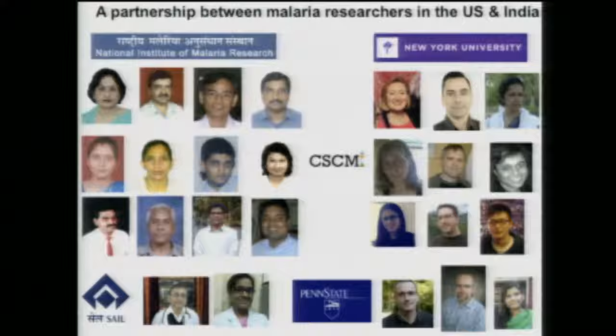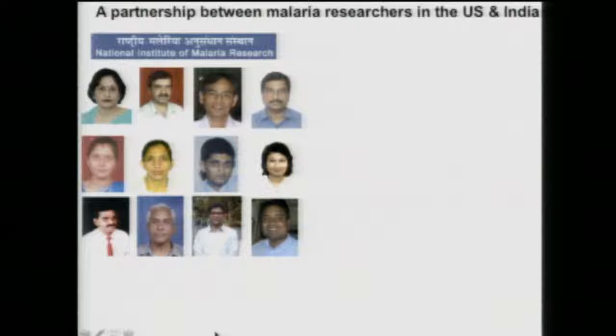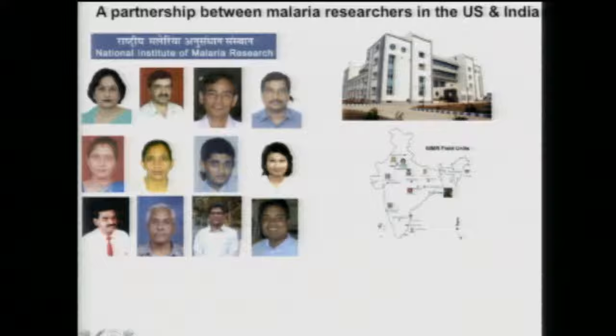And we have collaborated with the National Institute of Malaria Research, shown here. This is many of us here at New York University, at Penn State, and then also at SAIL down here. And let me tell you a little bit about the National Institute for Malaria Research, which is where our collaborators are based. Under the directorship of Dr. Nina Valecha, shown here, this is the headquarters in Delhi, a purpose-built building with insectaries and lab facilities that was built about 8 years ago.